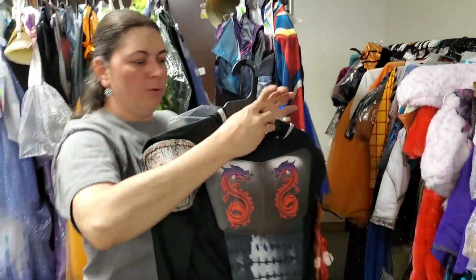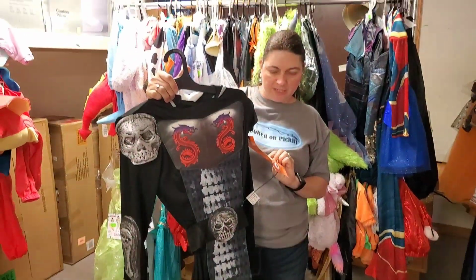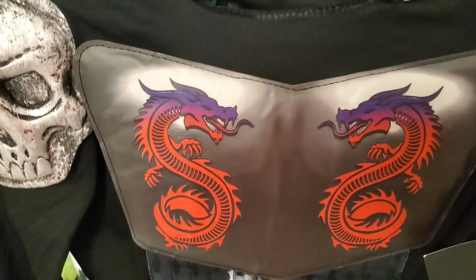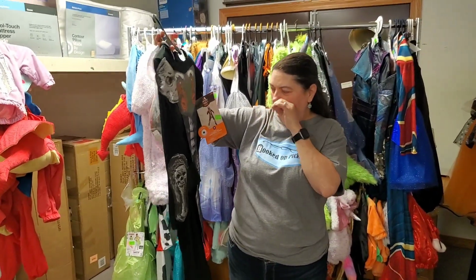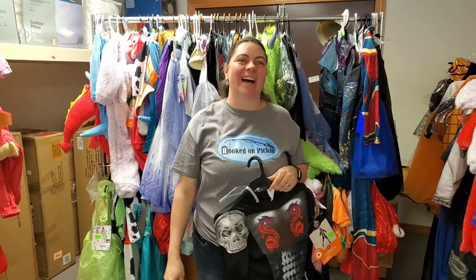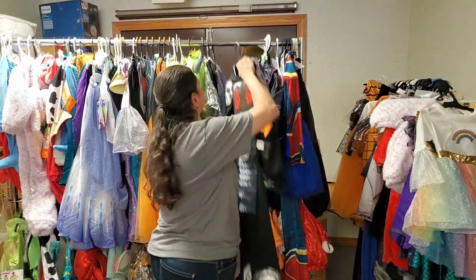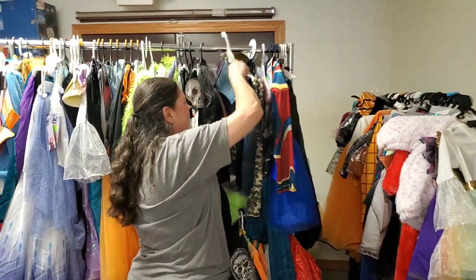Ooh, this one's cool. Looks like a ninja or something. Mortal Kombat. It sure looks like Mortal Kombat. Light Up Iron Skull. Oh, Ninja. Come on now, that's Mortal Kombat right there, right? Heather is a big Mortal Kombat fan. Back in the day, our whole bedroom was decorated in Mortal Kombat. There's no rhyme or reason. For Christmas, we were going to buy ourselves a bedroom set. It never happened, did it? We bought a store instead. That's all true.